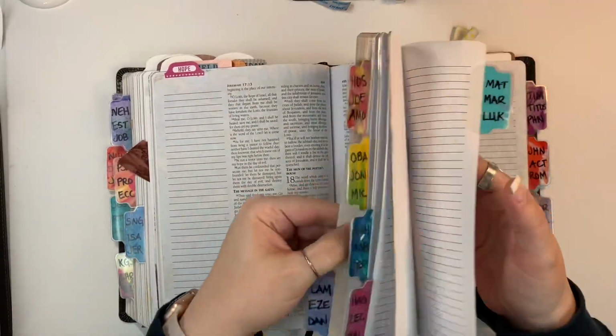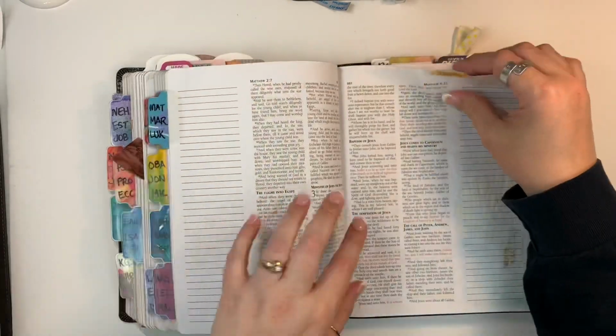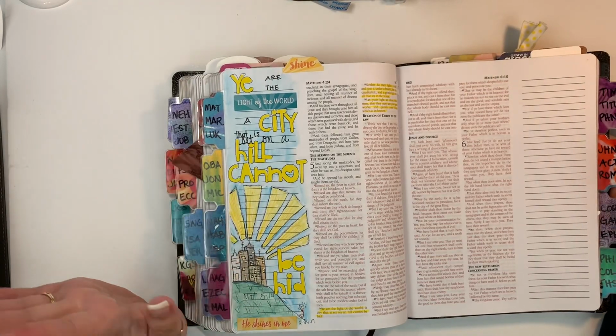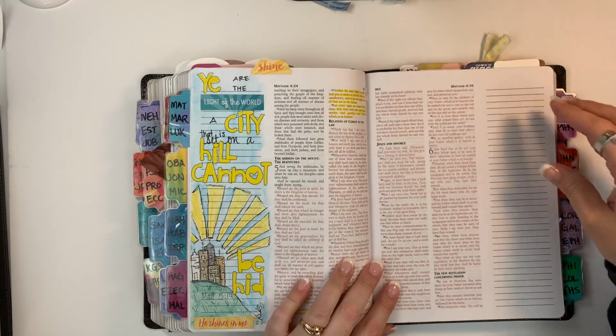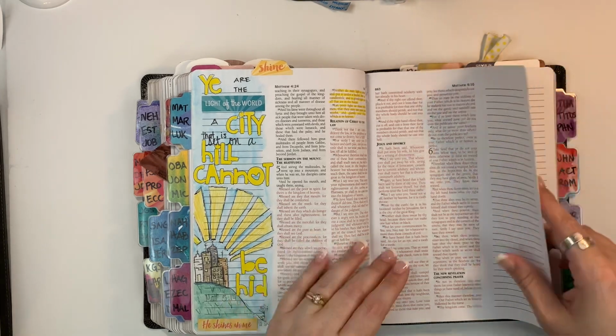I don't think I have any through here. I tried in this Bible, for the most part, to make little tabs on each of them. So this one was in 2017. This is not from a devotional or anything. This is just something that I drew based on this scripture here in Matthew about being the light of the world.